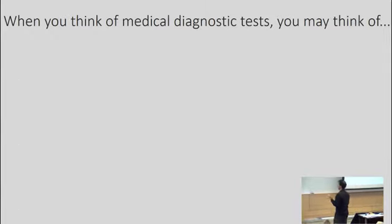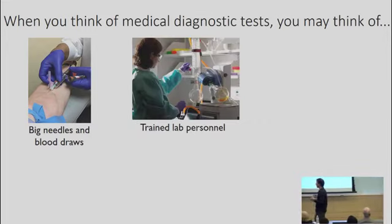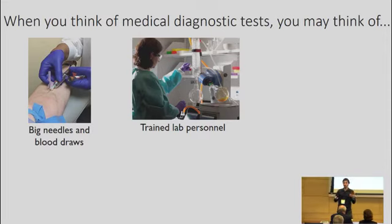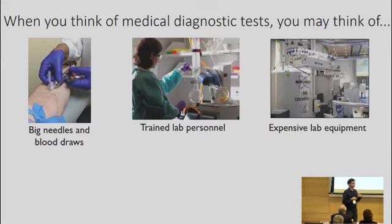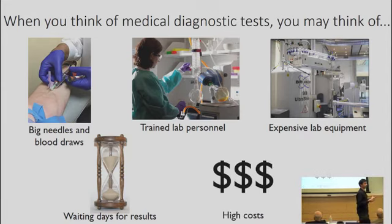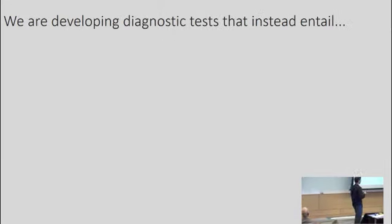So when you think about medical diagnostic tests, it's quite possible that you might think of some things like the following: potentially big needles with blood draws, trained lab personnel that have to go and do this complicated test, potentially on some very expensive, fancy lab equipment that not everybody can afford. And then you wind up waiting days to get your results. When you finally do get the results, eventually you'll get potentially a very big bill for them, right? So that's what I think of when I think of medical diagnostic tests.